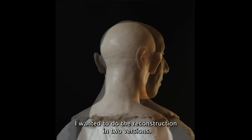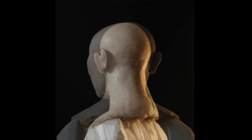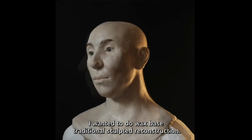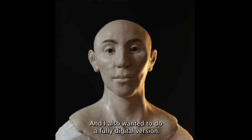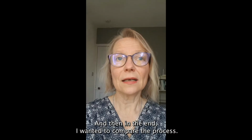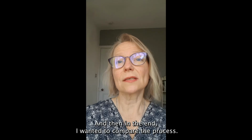There are different techniques for doing facial reconstruction. I wanted to do the reconstruction in two versions. I wanted to do a wax-based traditional sculpted reconstruction, and I also wanted to do a fully digital version. And then in the end, I wanted to compare the process.